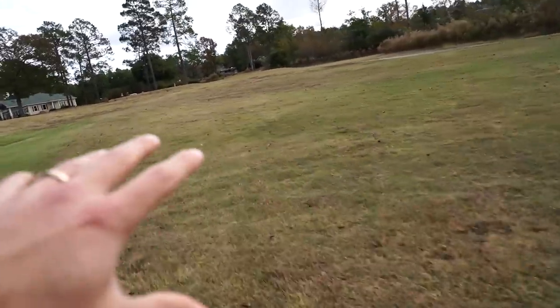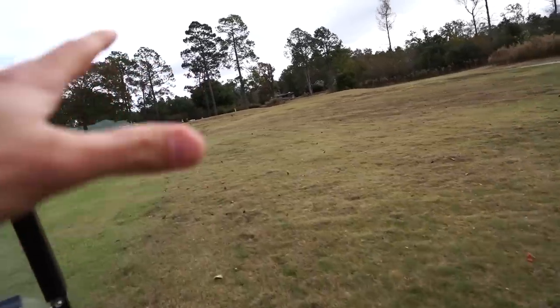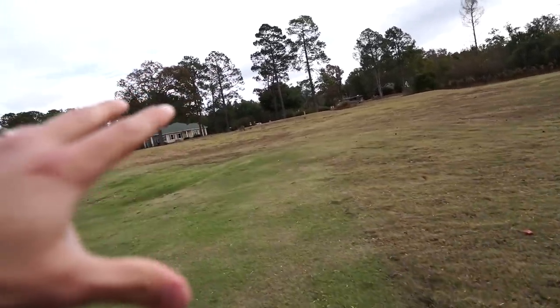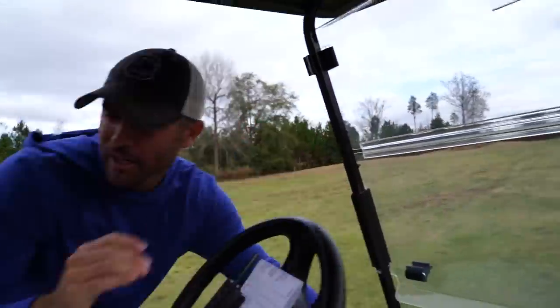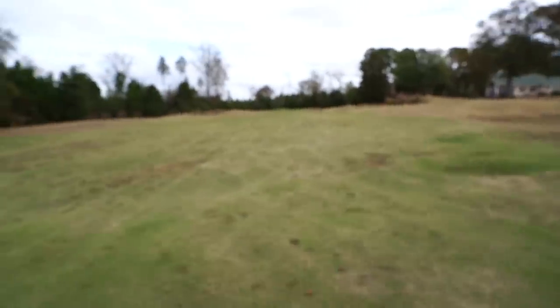The cool thing about this course is that you see these rolling hills, and a lot of it's going to change, but some of them will stay the same. Very uncharacteristic to Columbia. Uncharacteristic! Okay, so we've made our way here, George.